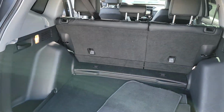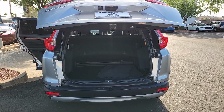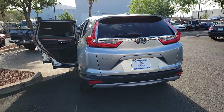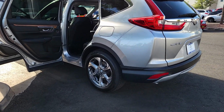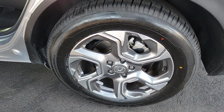a can-do attitude. These are just some of the great options this vehicle comes with: wood grain interior trim, backup camera, blind spot monitor, heated front seats, dual zone AC, leather steering wheel, driver adjustable lumbar, auto dimming rear view mirror, tire pressure monitoring system, universal garage door opener.